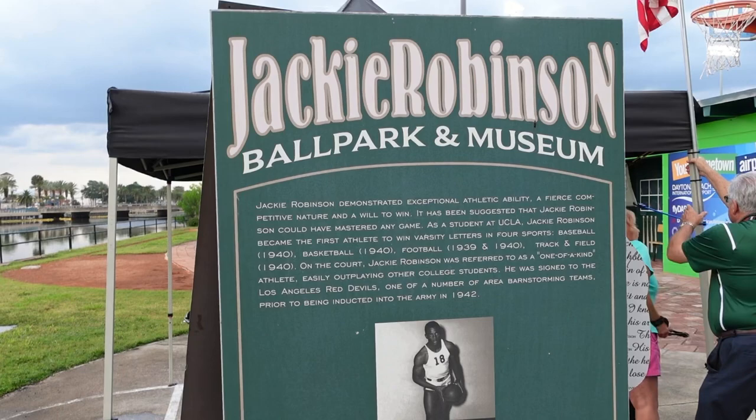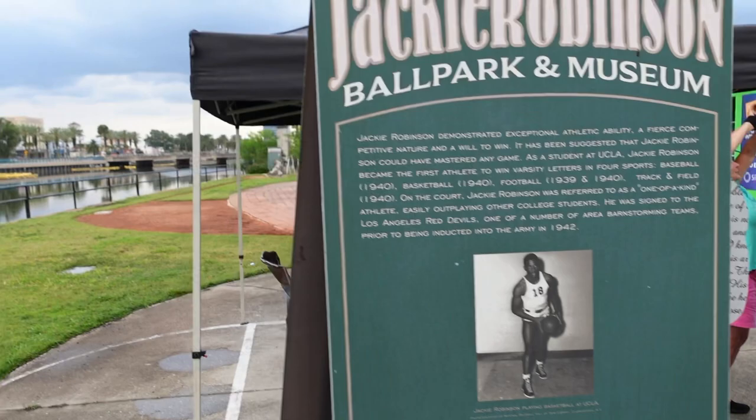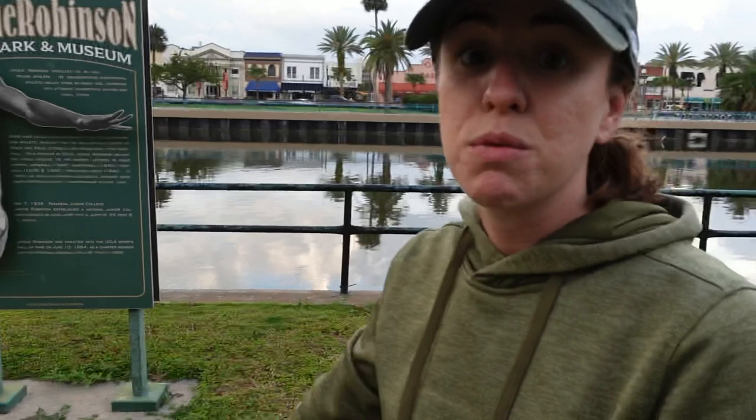Proof we are at Jackie Robinson Ballpark and Museum. If you want to learn more about him, you can pause the screen. He basically got varsity letters in all four sports, broke the color barrier in baseball, an extremely talented person and athlete. And over there is his vertical, 11 feet, 6 inches, which is a lot more than I can do. Also, those clouds don't look very good. But here is his long jump over here, UCLA athlete. Definitely a one of a kind athlete, and the overall ballpark is pretty cool too. So, we'll keep exploring.